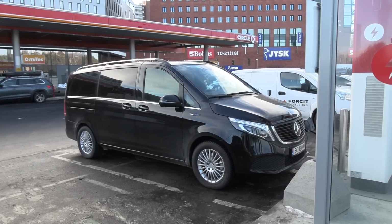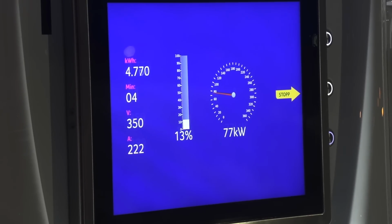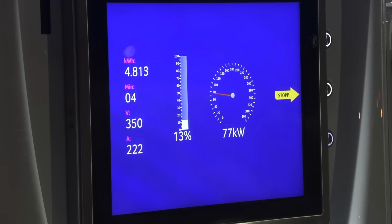But again, it depends on which car it is. If it's a van, for example, if I was driving a Mercedes EQV and that doesn't charge that fast, then I will of course look at that differently. You have to look at each case individually.